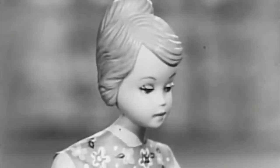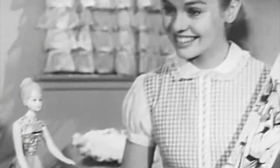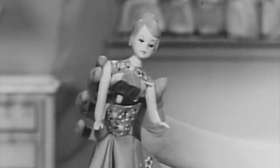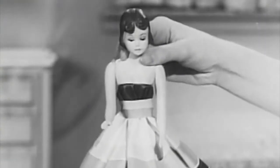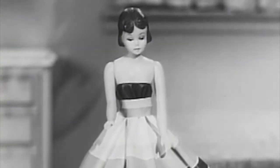Her name is Poppy and you pop, pop, she's the fashion model. Pop, pop, make dozens of outfits with her. Pop, pop, that's Poppy the fashion model. Poppy is like a real dress designer's mannequin. And you're the designer. She pops apart so you can easily dress Poppy. Just cut out the material as marked, drape, shape, then pop Poppy together again. You've created Poppy's gorgeous outfit without sewing a stitch.